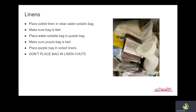There is this infested linen kit located in the central supply room right next to the chemo kits. You will place the soiled linen in a clear water-soluble bag, make sure it's tied, and then place the water-soluble bag in this purple bag. Make sure it is tied, then place the purple bag in with the other soiled linens. Make sure you don't place this bag in the linen chute.